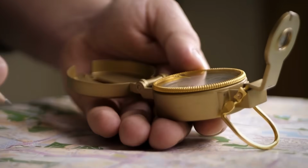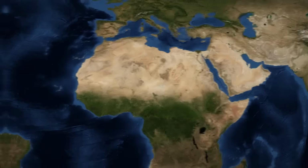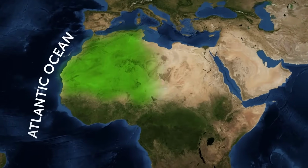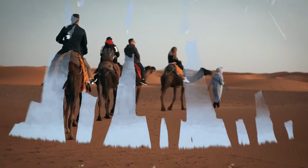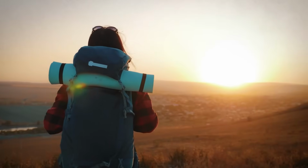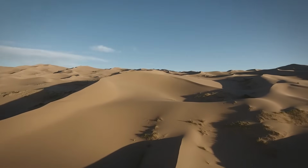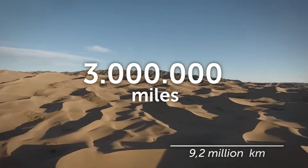You plan to spend your summer vacation in Africa. The final destination is the Sahara Desert. It's located in northern Africa, stretching from the Atlantic Ocean to the Red Sea. You're excited to ride camels and learn about the region's rich cultures. You hop on an extensively long flight, and finally, you are here. You find yourself in the world's biggest hot desert. Can you believe it's 3 million square miles?